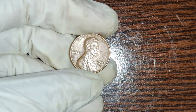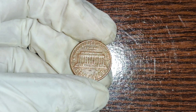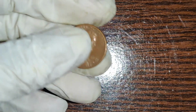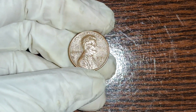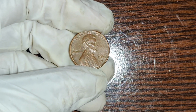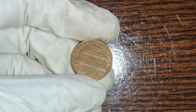2. Off-center strikes. If your penny is struck way off-center, it could be worth up to $5,000. 3. Broad-struck errors. This happens when a coin is struck without the retaining collar. Some broad-struck 1981 pennies have sold for $1,000 plus. 4. Struck on a foreign planchet. Some 1981 pennies were accidentally struck on foreign coin blanks. If you find one, you could have a 5-figure coin in your collection.